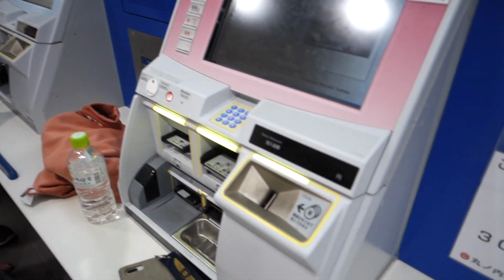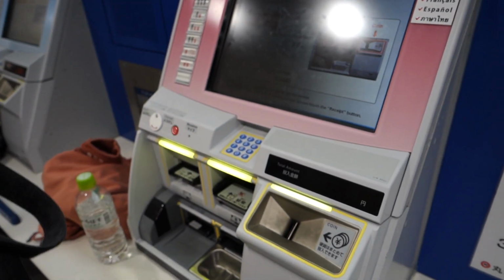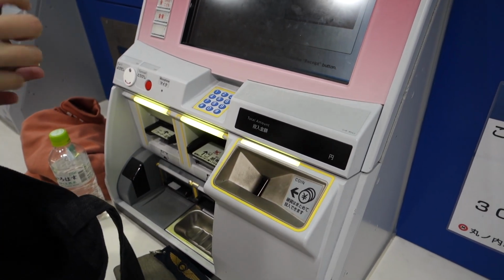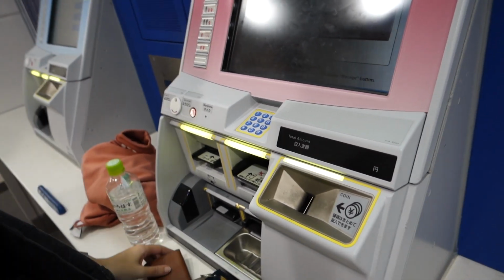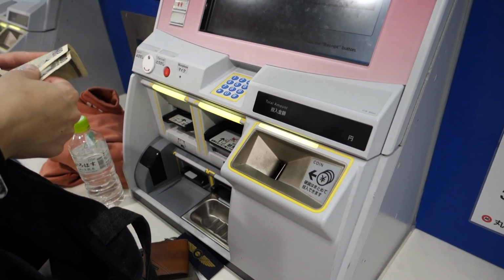Yay, we reached Tokyo Station. Alright, so once you reach Tokyo, try to go to the information board and check out what are your bus timings and what is the last bus, because you do not want to miss your bus back to Narita Airport, or you have to take a train, which is a little bit more expensive. Affordable but expensive.